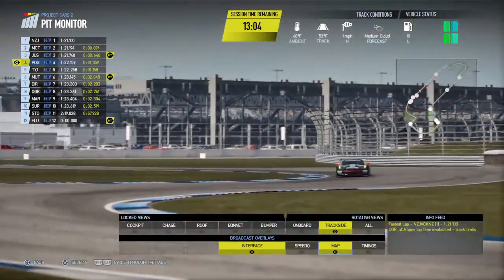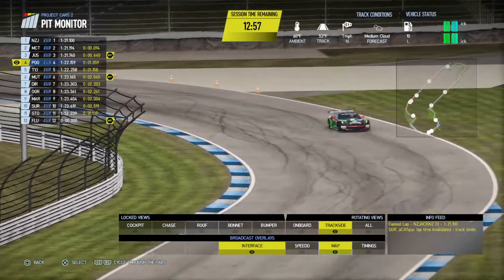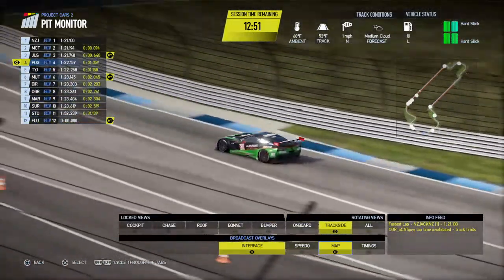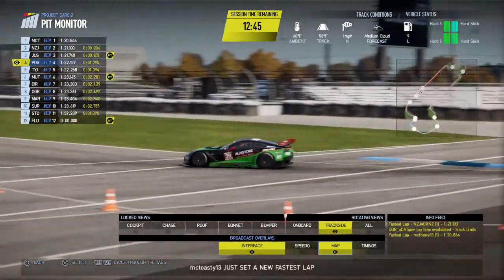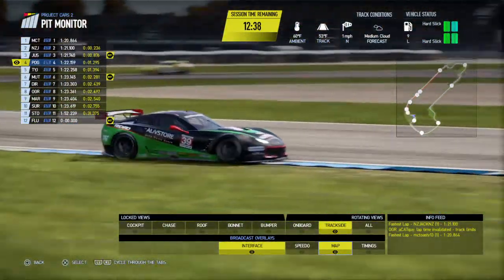Pogo, a longtime veteran driver, is multi-discipline. We're talking sports cars, open wheel, stock cars, rally cars, you name it. But he has had a propensity for getting involved in things not of his making. As you see that huge crowd here at the world famous Indianapolis Motor Speedway, McToasty is just putting up a new fastest lap here. We'll get to him momentarily.